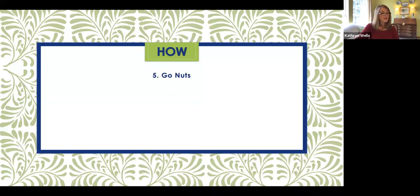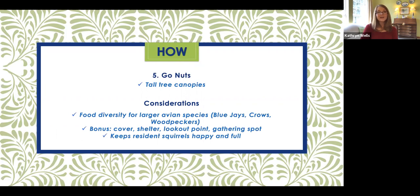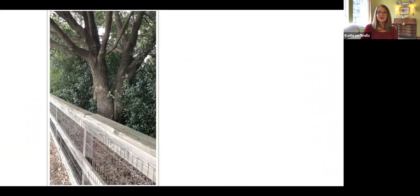So a fifth strategy is just to go nuts. The best way to do that is with tall tree canopies. And some considerations: food diversity for larger avian species like your blue jays and your crows and your woodpeckers. As a bonus, it provides cover, shelter, a lookout point, a gathering spot, and it keeps the resident squirrels happy and full. So here is another fox squirrel.